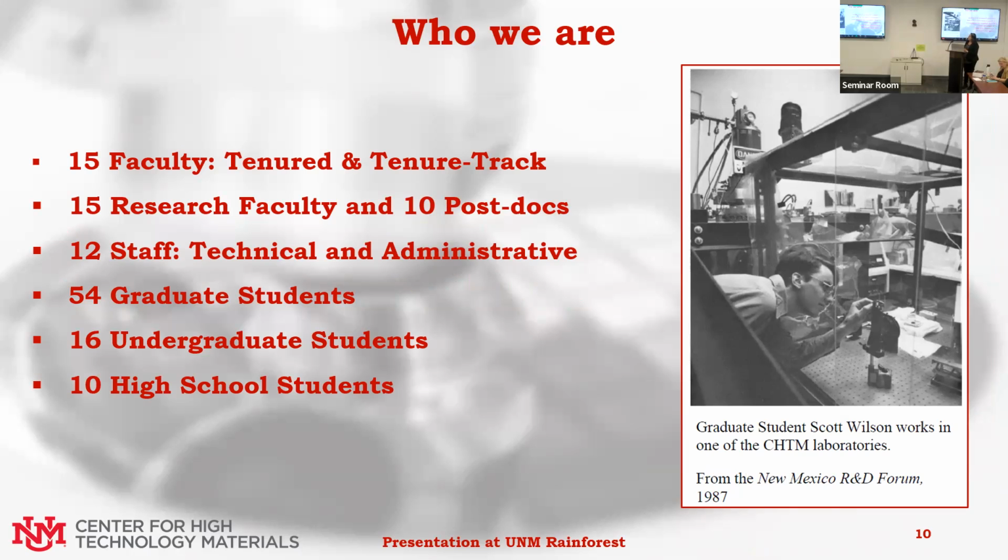We have 15 faculty members, both tenured and tenure-track. We have 15 research faculty and 10 postdocs. The research faculty support the tenure-track professors and the research that currently takes place; they may or may not be tenure-tracked. Postdocs are temporary, they come and go, but we have about 10. We have 12 staff, who do both technical and administrative work, and they are permanent UNM employees.